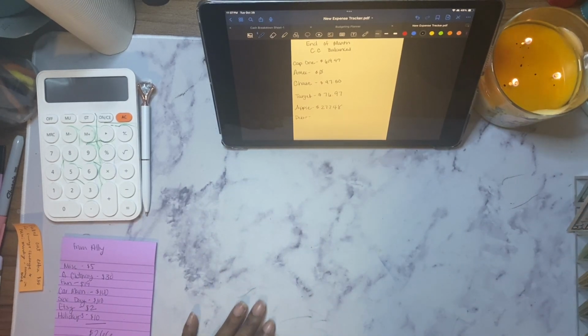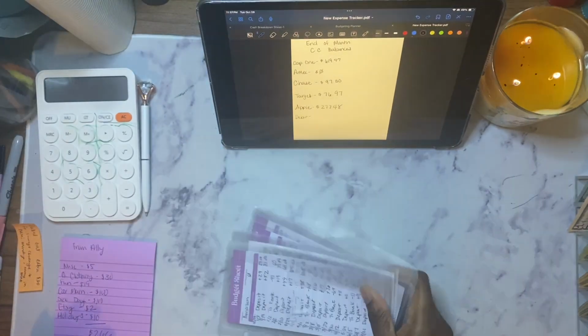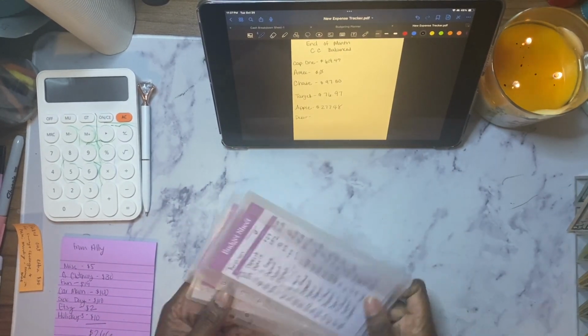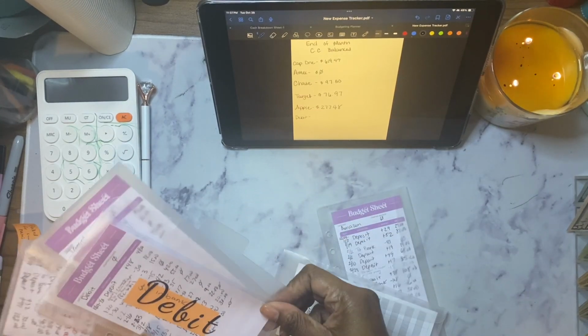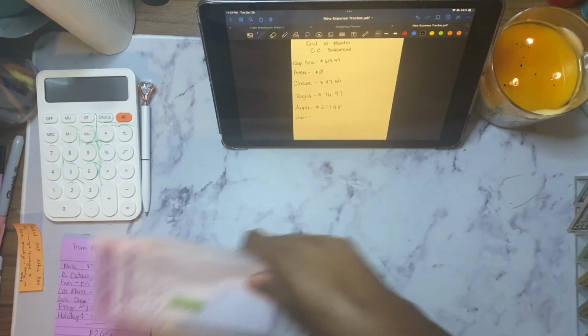$801 in cash. All right, we are going to be paying off my credit cards per usual. You guys know how this goes. So let me grab my envelopes for those. We're going to start with, let's see, this is my Cap One. I don't know what's going into debit, so whatever's left over will go into debit, I guess. Let's start with Apple.